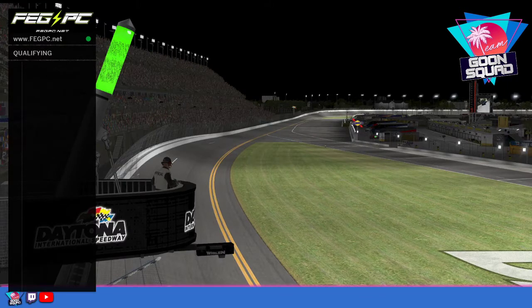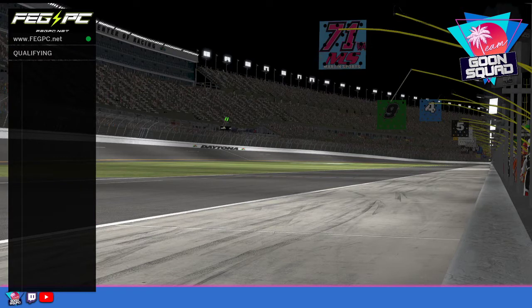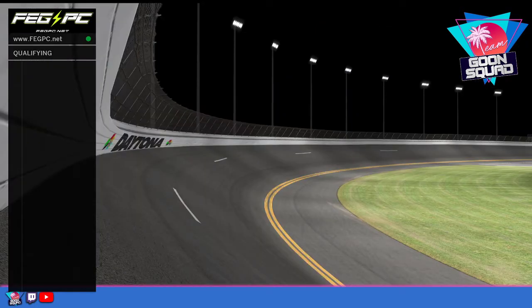Just waiting for open qualifying to get started here. Looks like the event started a little bit later, but we've got a bunch of people that trickled in. Tons and tons of drivers out there. A lot of really high-class drivers here. We see 6,300 iRating. We see 3,000 iRating, 4,800, 4,700. So it's going to be a field of absolutely stacked drivers here tonight.